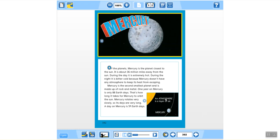An atmosphere is a layer of air. So we were talking about how Mercury doesn't have any atmosphere. So there's no air to protect it from the heat of the sun or to keep it warm from when it's not facing the sun.